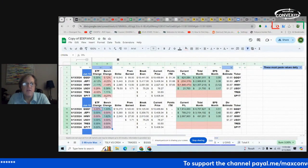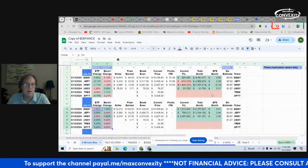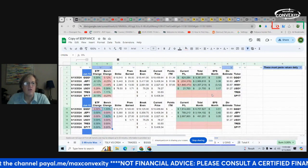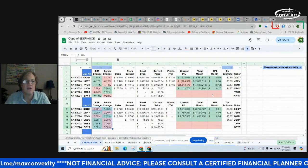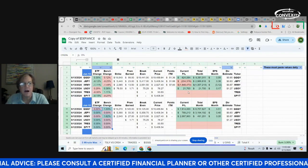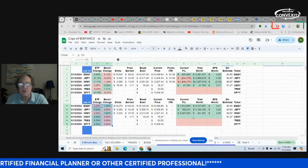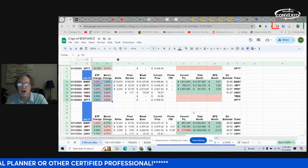Every date has its own, I guess, 6 rows. I follow the 6 high yield funds of Defiance. They have more funds than this, but the ones I'm particularly following are the high yield ones. So we can scroll back and see what happened yesterday. You can see yesterday was a nice day.